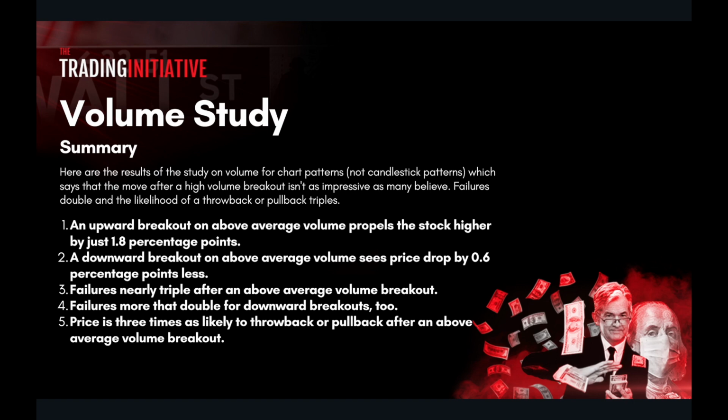Number one, this is a summary of the entire study here. An upward breakout on above average volume propels the stock higher by just 1.8 percentage points. We'll go over all of this, but just really quick. Number two, a downward breakout on above average volume sees price drop by 0.6 percentage points less. Number three, failures nearly triple after an above average volume breakout. Number four, failures more than double. He misspelled that. Just copied and pasted here. Double for downward breakouts too. Number five, price is 3 times as likely to throw back or pull back after an above average volume breakout.